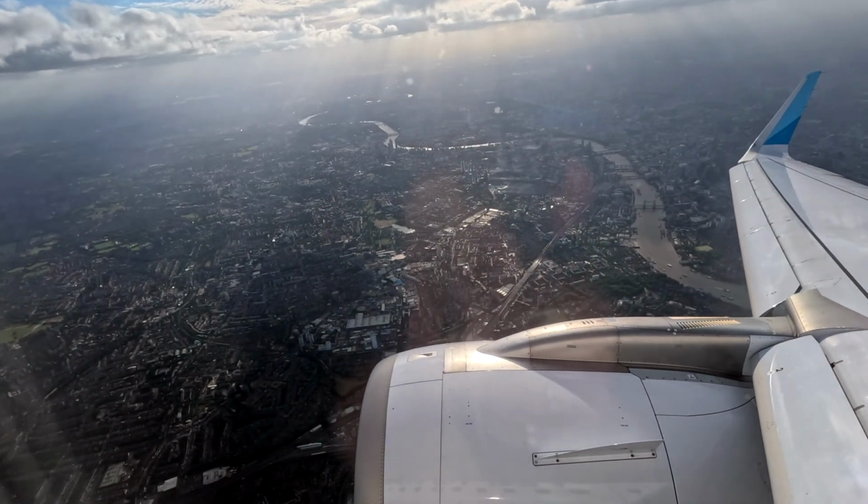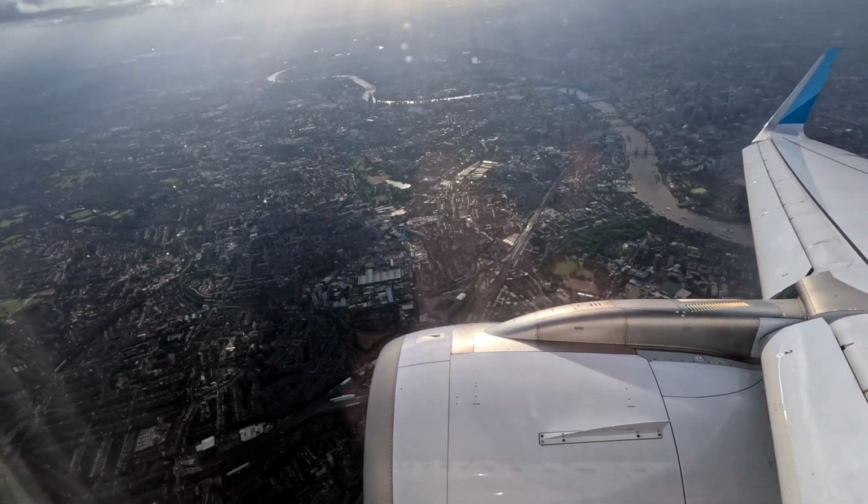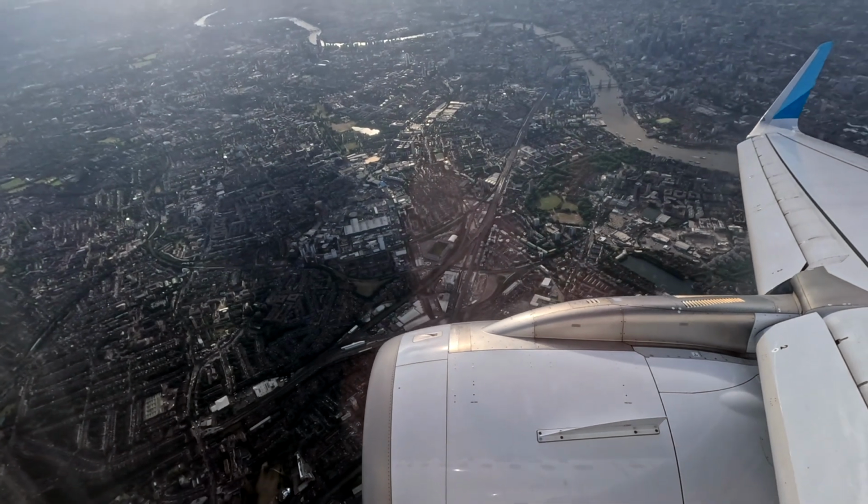Soon we were making the familiar turns over the top of the City of London as we made our approach into London Heathrow.